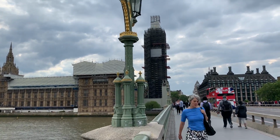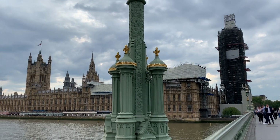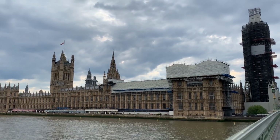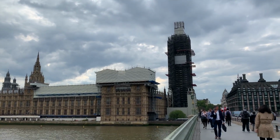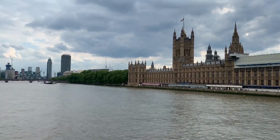We walk on another bridge. It's Westminster Bridge. So you see the building, the yellow building, that is Westminster Abbey, and the Big Ben is under renovation. So we are walking by the River Thames.